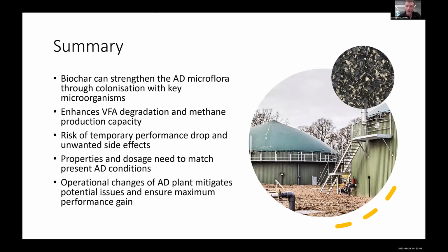So I think there's confirmation and agreement in the academic world, but also in the industrial side of biochar and anaerobic digestion, that biochar can bring several benefits to anaerobic digestion. It may differ among the industry what type of benefit really is important. In this case, it can definitely strengthen the microflora. It can increase the concentration of methane producers.